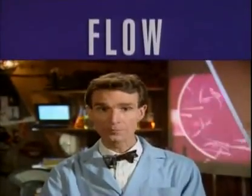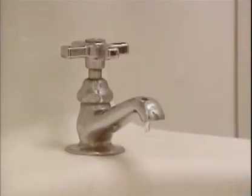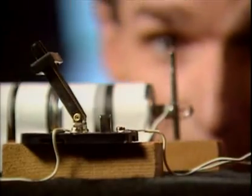Electrical circuits and water circuits both have pressure and flow. Think about it. Sometimes when you go up to a drinking fountain, the water comes out just fine. But other times, at other drinking fountains, it hardly comes out at all. That's because it doesn't have enough pressure. In electrical circuits, there's pressure too.